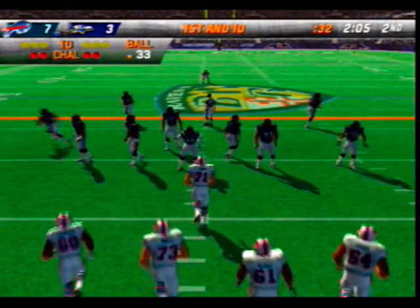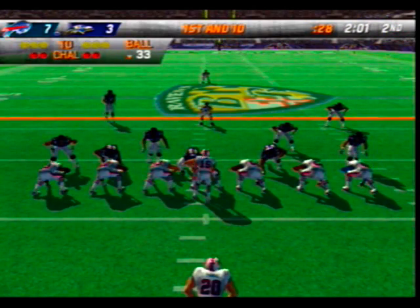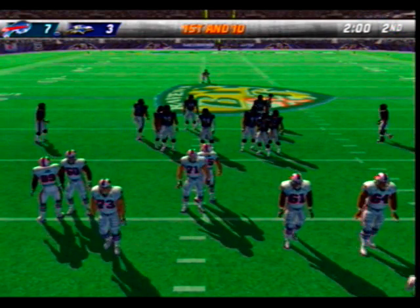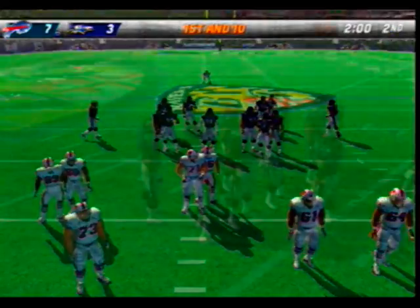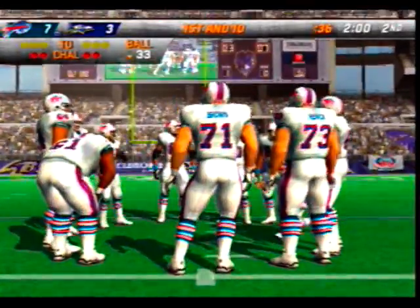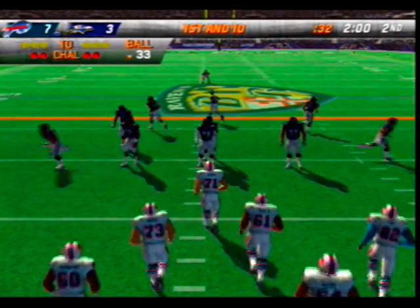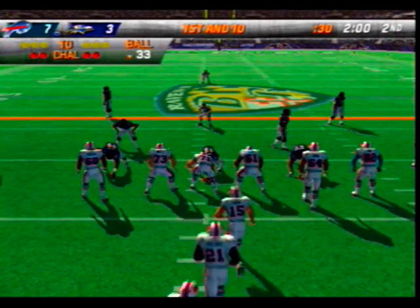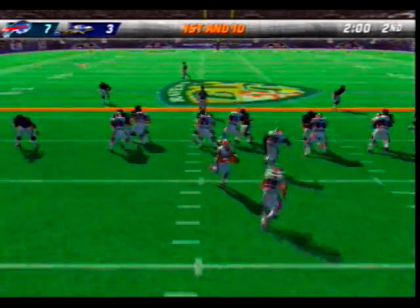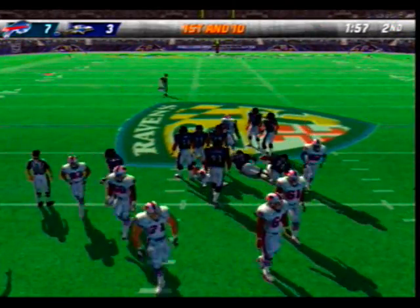Two-minute warning coming up. On the 33-yard line. So 2 minutes left before halftime. They line up in the I formation. Williams moves in motion. This one will be spotted at the 41.